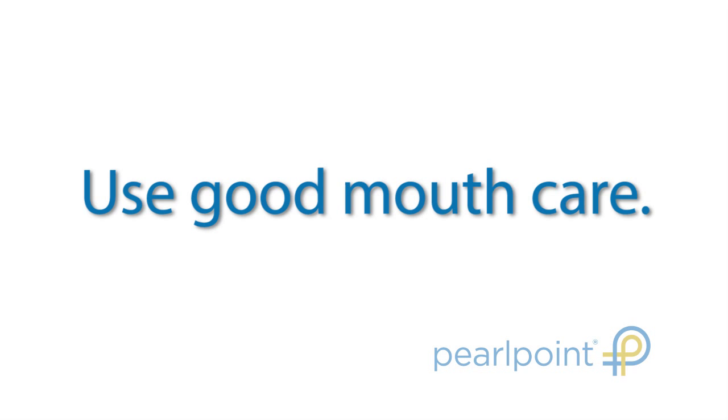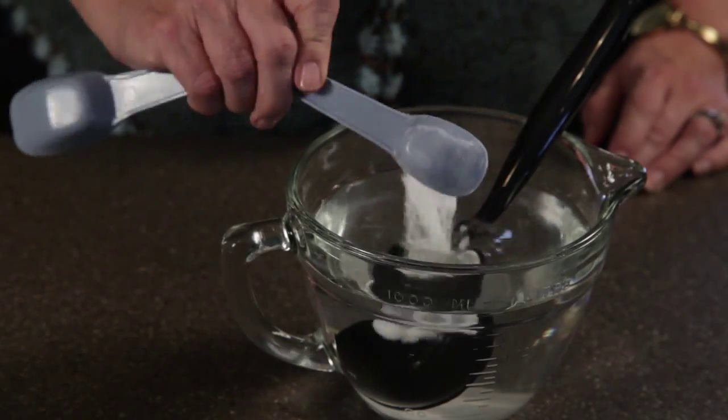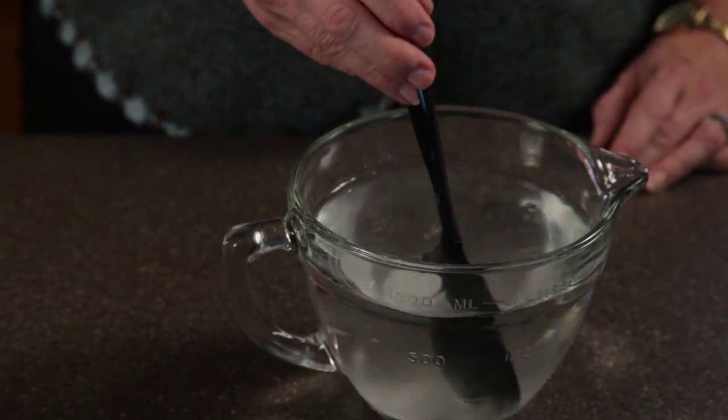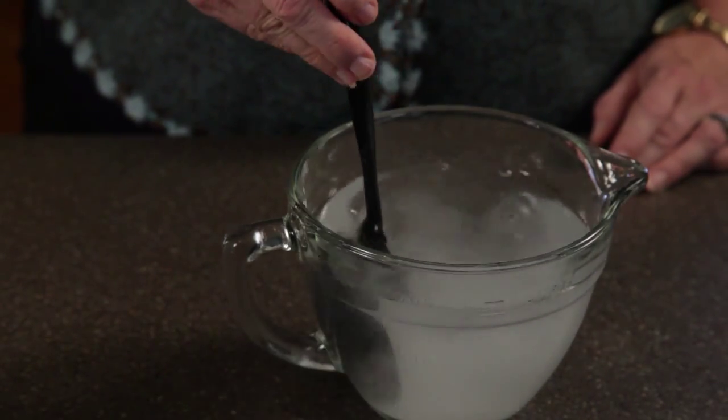Lastly, make sure to use good mouth care. Rinse your mouth several times a day. You can mix 1 quart of water and 1 tablespoon of baking soda to make a rinse that will remove food and promote healing.